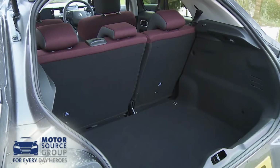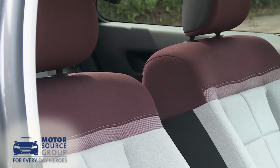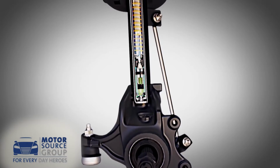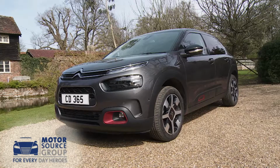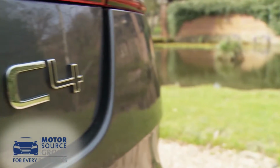The key changes here come as part of the company's Advanced Comfort programme, which has brought more supportive seats and a clever new suspension system. So, charisma and comfort take centre stage in a very individual little family car.